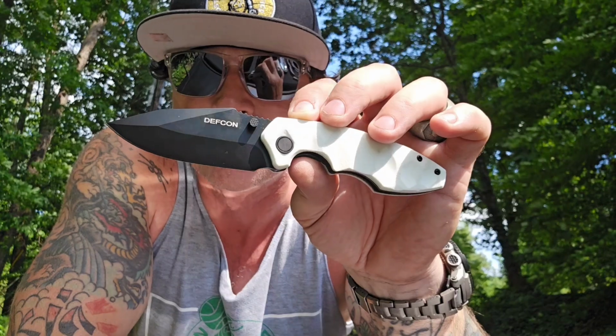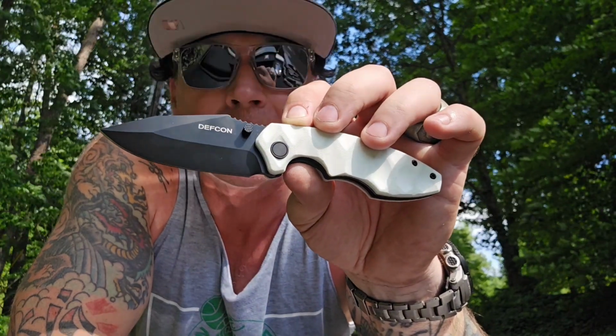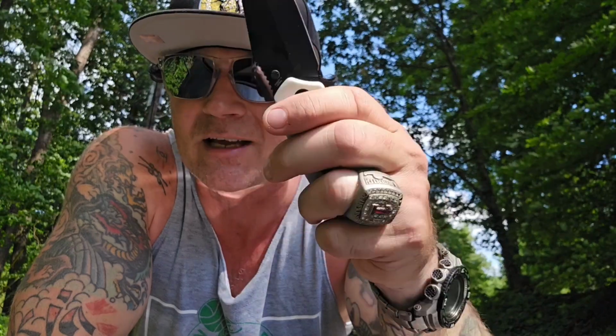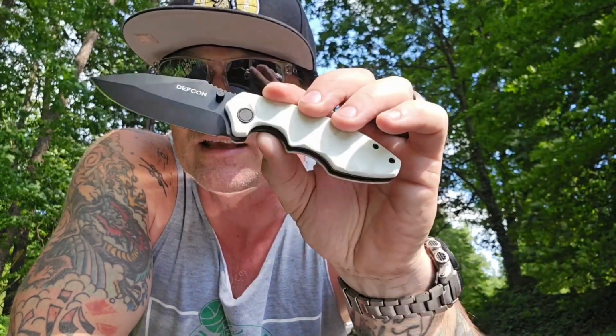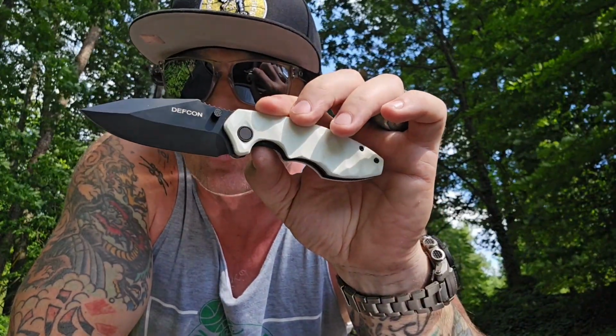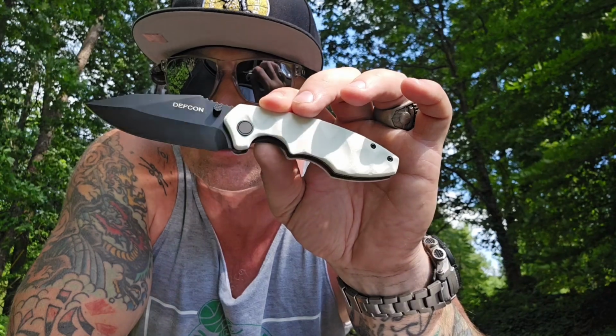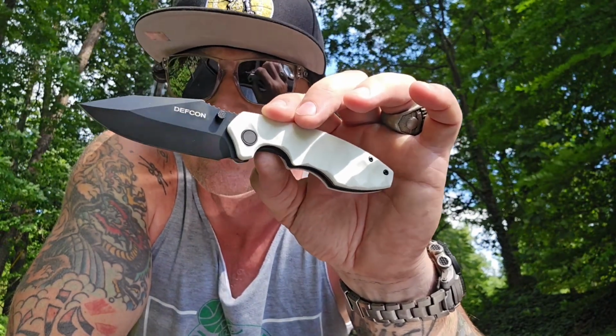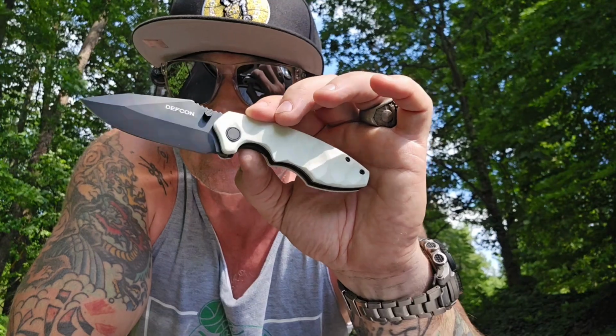And they were like, do you split wood with it? And I was like, yup. Pulled up the video, showed me splitting wood. They were totally excited. They said, we need to give you one of these so you can show people and do a comparison video to the fixed blade. And I was like, oh, hell yeah. So the people over at Defcon gave me one of these.